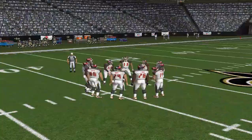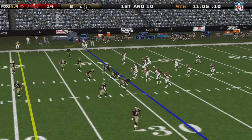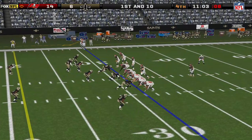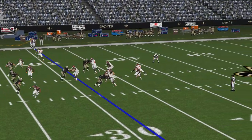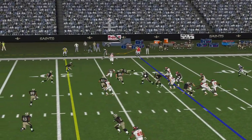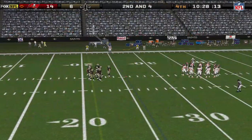Johnny has such a quick release and the ball is out before anybody knows what's happening. That makes it hard for him to be sacked, and it gives the defenders less time to react. The Saints come out with 3 down linemen and 7 defensive backs. With the throw, he hits his receiver. Davison is there for the tackle at the 25-yard line.